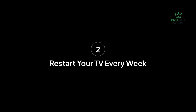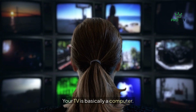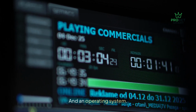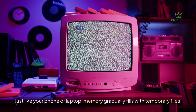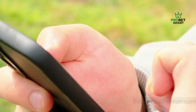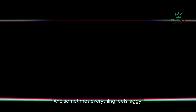Tip 2. Restart your TV every week. Here's something most TV owners never realize. Your TV is basically a computer. It has RAM, storage, and an operating system. Just like your phone or laptop, memory gradually fills with temporary files. That's why apps begin opening slower. Menus hesitate, and sometimes everything feels laggy.